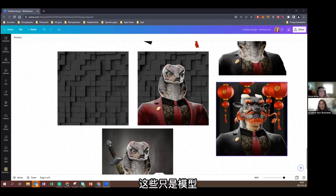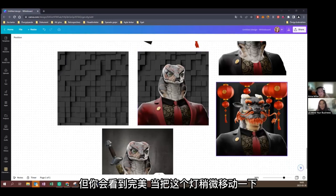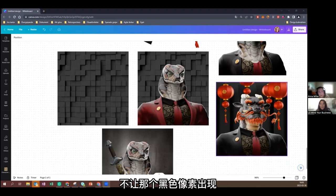These are just mock-ups still, so it's not perfect. Here you see it is perfect, but I would move this lamp a little bit to the side, so as not to have that black pixel there, even if it's the background shining through in a natural way. Those are the small things you need to tweak when you look at this collection as a whole, just to make it look perfect afterwards.